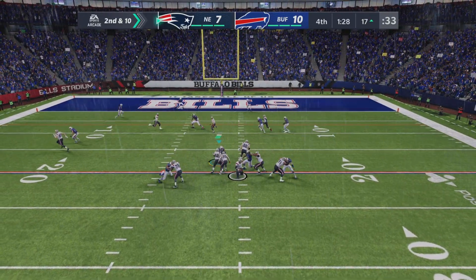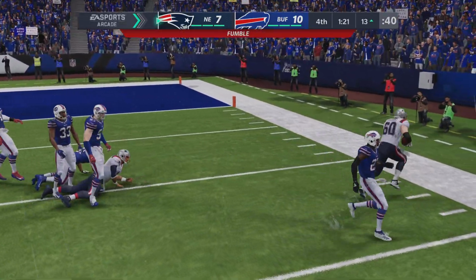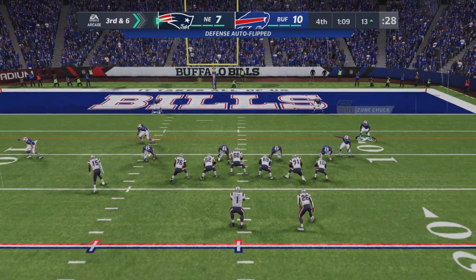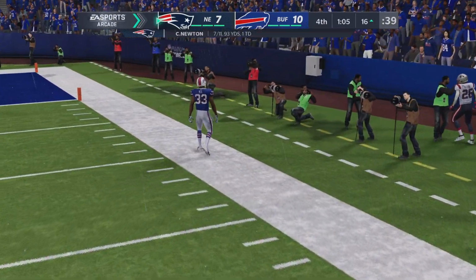Newton to throw. Eluding the pressure right. Oh, no, he lost the football. And a little bit of good fortune there. He wasn't able to get it back, but he did have a teammate on the spot able to retain possession for them. A 3-yard loss.